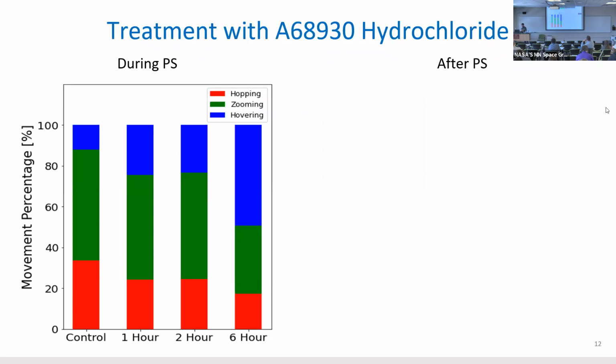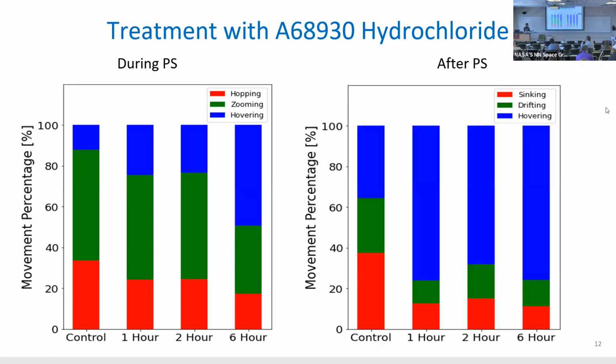Similarly, for both the power stroke and after power stroke, we saw, in observing the profile distribution of the characterization of the motions, and as you can see, the leftmost representing the controlled or undrugged daphnia, that in introducing the drug itself, the hovering motion has increased in the state of the drug, and also increases with longer exposure times.